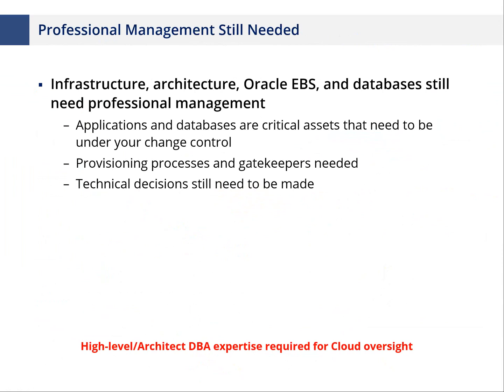So the key here is that you still always need that professional management. You need those architects. You need the DBAs. You need people understanding how this is working. Most of the cloud providers really recommend a layered set of skills to be applied here. You still need those cloud architects. You still need the networking person to be setting this up correctly. You still need the DBAs. You still need the Oracle Business Suite application administrators. So everyone should be working together to get this done.